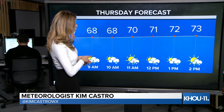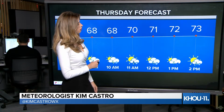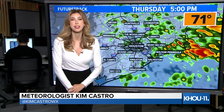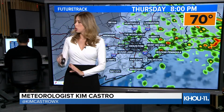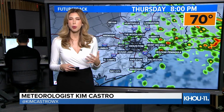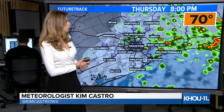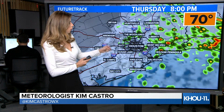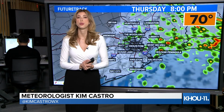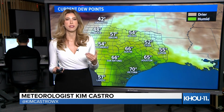Here is your Thursday forecast. So we've got the potential to see those storms really throughout the afternoon and even into the evening like I showed you. So it's going to be something that we need to monitor, which is why we'll have live updates here every hour. So the next weather update that I'll have live streaming will be at 11 o'clock. I'll have another one at 12, at 1, so on and so forth. Make sure if you don't have that KHOU app that you do download it today. That's the best way to get those alerts very, very quickly.